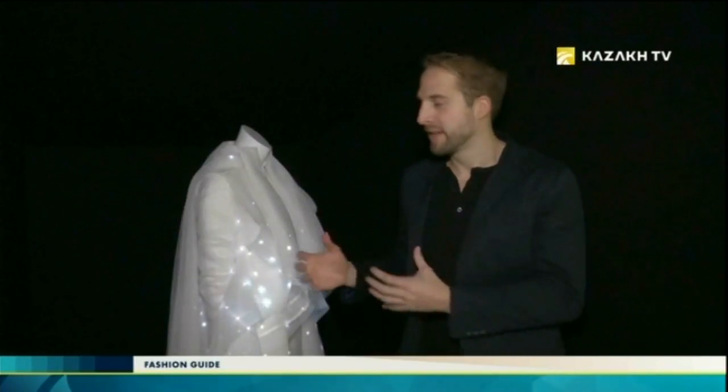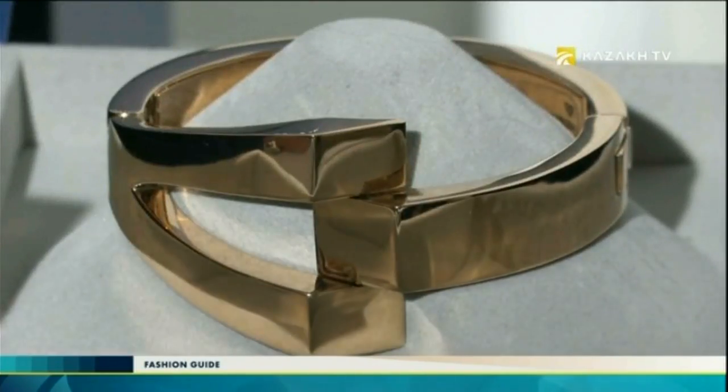Well, basically there are over 300 LEDs embroidered into the fabric, and all of these LEDs have a small chip that you could program to have different kinds of visualization. You just plug it in with a battery pack, and that's how they could all have different kinds of visuals. Jewelry must be high-tech too.